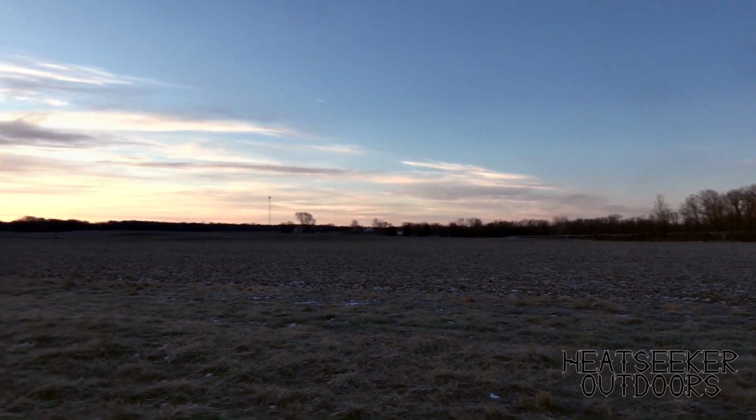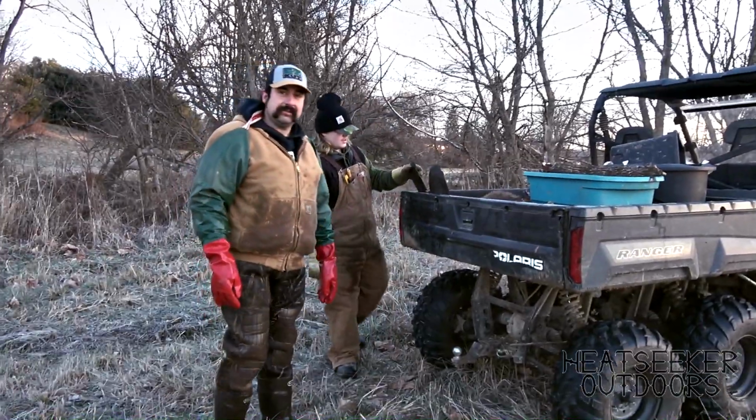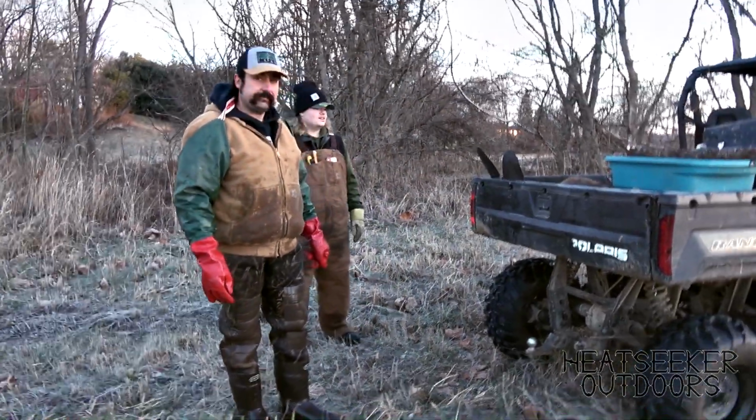He does have cattle scattered out his property. In calving season, the coyotes can be pretty rough on them. So we're going to try to get a few of those out of here for him as well. But we're going to move on to the next set of traps.